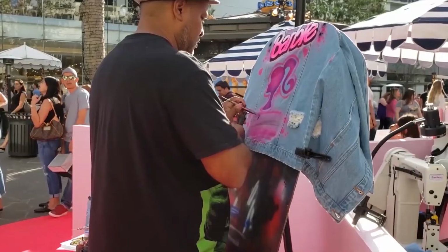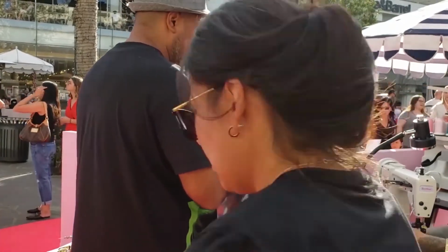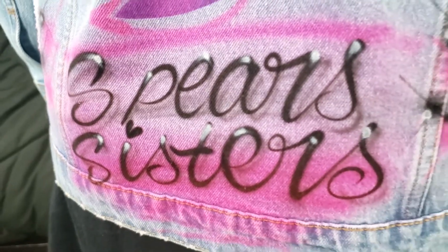I was just so surprised because actually when we got our jacket back, we had to leave it there while they airbrushed it and then come back and pick it up. And when we got it back, it didn't have the Spear Sisters name on it. And it only had the Barbie logo. But we had written it on the design paper that we wanted it. So they had to edit ours. And they took it back with such a positive attitude to edit it and to add that on there. And they did it so fast. It was really an incredible experience with these guys.